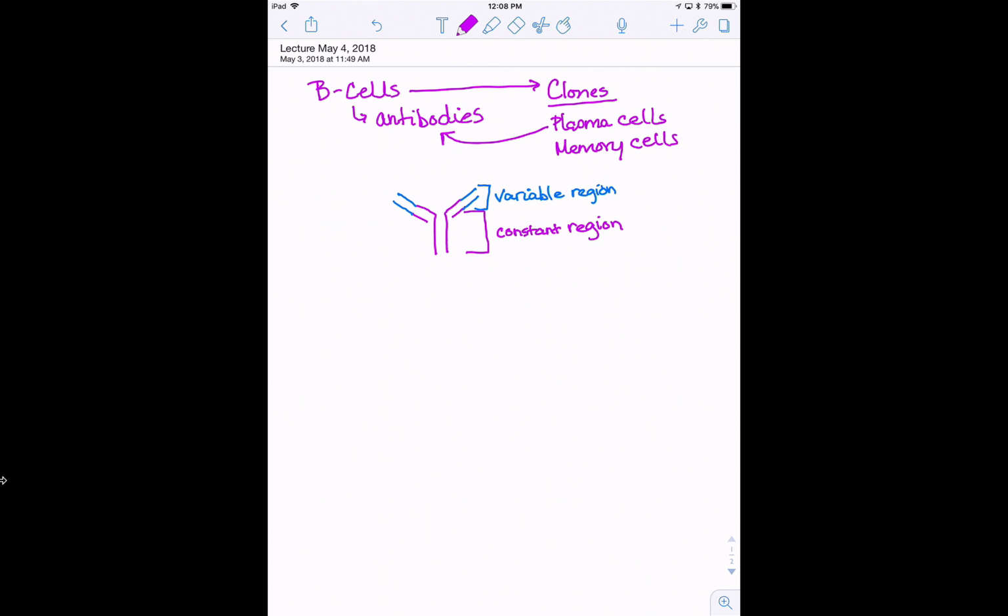Same thing with my house key. You could probably figure out that that's my house key. But presumably, my house key only opens my house. That's the variable region of the antibody. It's specific to the antigen, just like my key, presumably, is specific to my house. Or my car key is specific to my car and isn't going to open any of the other VW Beetles out in the parking lot.